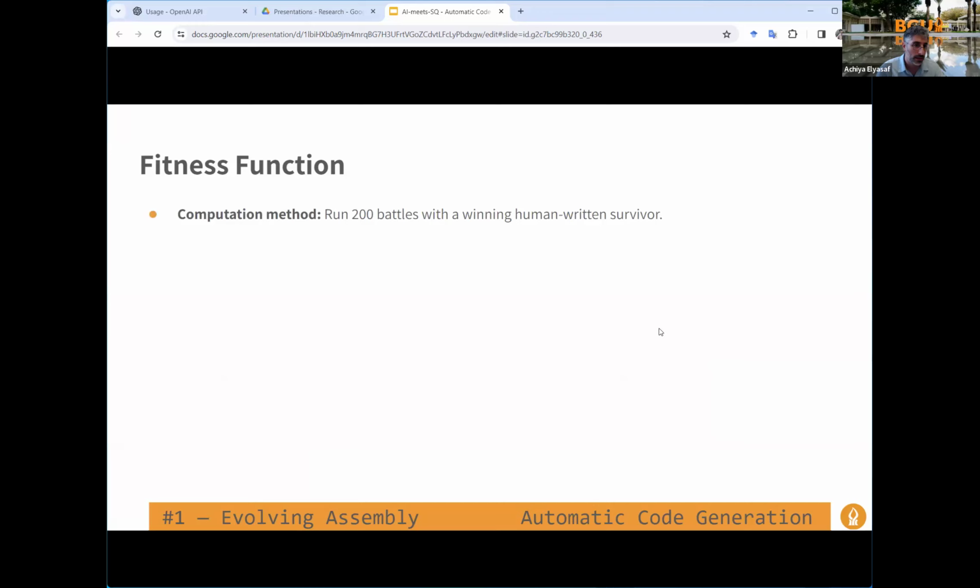And here comes the fitness function, which is one of the most important parts for evolving these individuals. So how did we evaluate the individuals? We have a random program, and we want to evaluate it for evolving it. And so we ran 200 battles with a winning human-written survivor. We took the past years' winning survivors. The competition is open, and the code from previous years is open source. We have access to all the best and winning survivors from previous years. And so we ran 200 battles against a single winning human-written survivor.